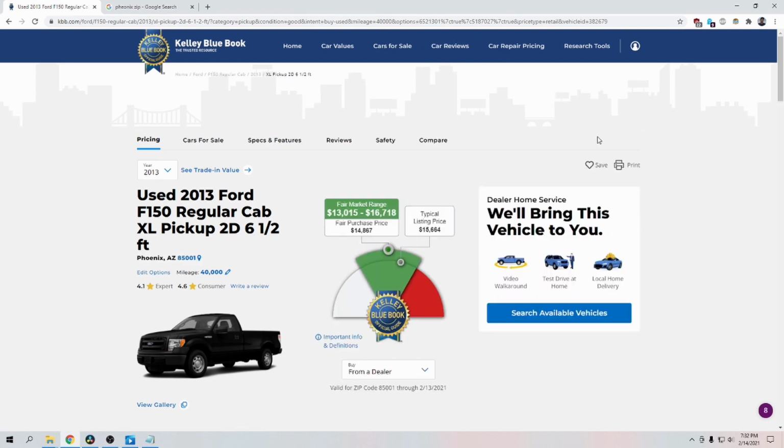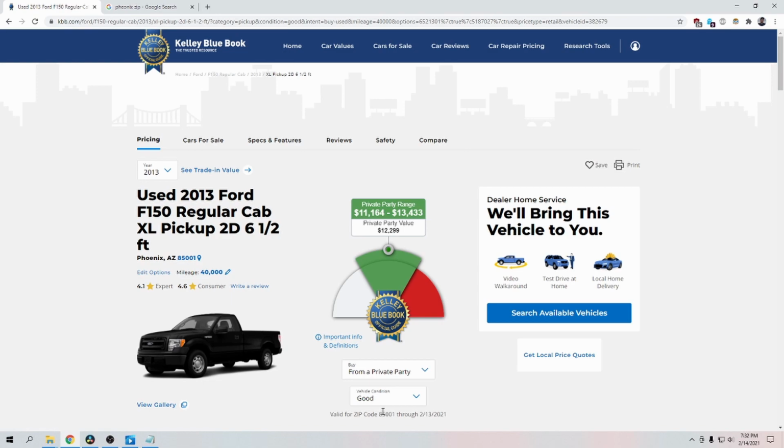As far as getting steals goes, I think in the 200 plus vehicles that I watched get auctioned off, only one of them struck me as going for significantly below value. So it happens, but I'd say it's the exception.